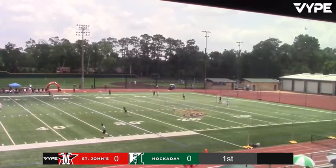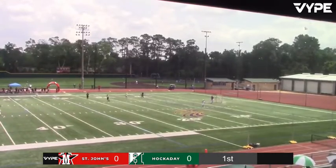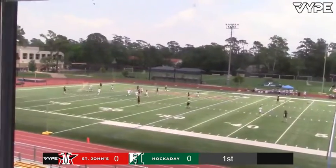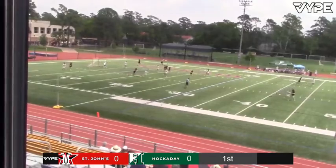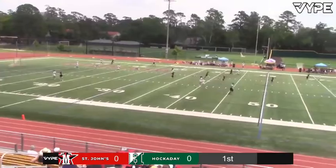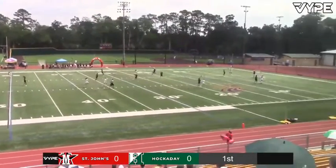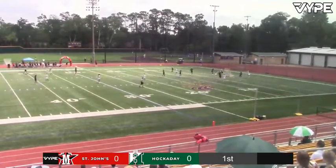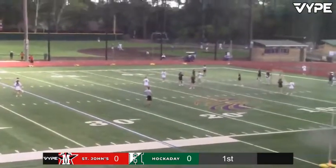Nice pass up the left side of the field for the Mavericks. Working the ball up to number 9, Alexa Christensen. Nice save. Great save by the Hockaday goalie. Quick release out of the crease. Great job on the clear. A lot of cowbells here at PK. Goes to goal. Lower left. Misses. Hockaday ball on the inbound.